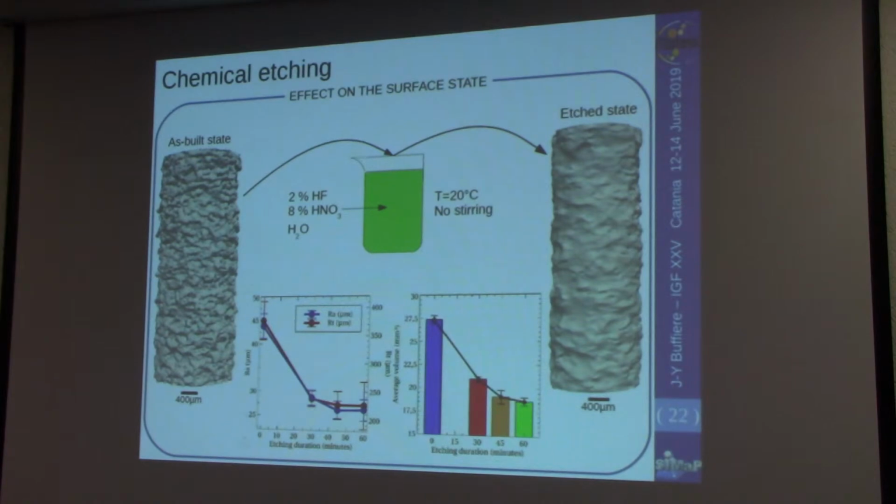So what else did we try? Well, we tried chemical etching. Chemical etching in that case is just plunging the sample in a nasty mixture of fluoridic and nitric acids, room temperature, no stearine, for a few minutes. Well, a few, it's nearly an hour.